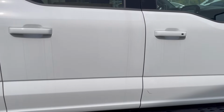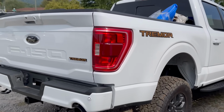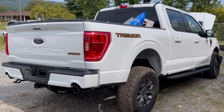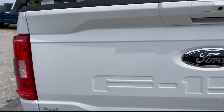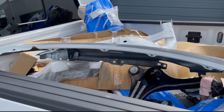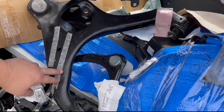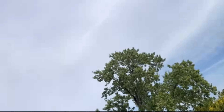But coming around the whole truck, everything looks really good. No damage whatsoever. And I love this white. It's almost like an Alpine white, kind of like my McLaren is, which I kind of like. It doesn't have really any pearl or anything like that inside it. But we do have all the parts in the back of the bed to basically fix this entire truck. We have the fender, which is already pre-painted. We also have the control arms, front bumper, and the apron piece that's bent in the front. So let's go ahead and get this thing inside and get straight to work on this 2023 Ford Tremor.